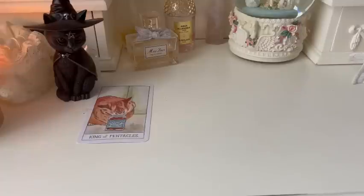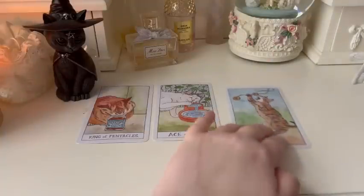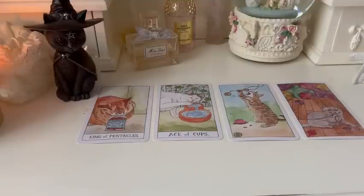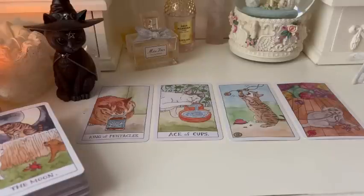We have the King of Pentacles. Pile number 3 is feline magnetism, Ace of Cups. Pile number 3 is feline magnetism, Two of Pentacles. Pile number 3 is feline magnetism that draws people in, and we have the Nine of Wands. Okay, back of the deck is the Moon. Okay, King of Pentacles, Ace of Cups, the Two of Pentacles, and the Nine of Wands.